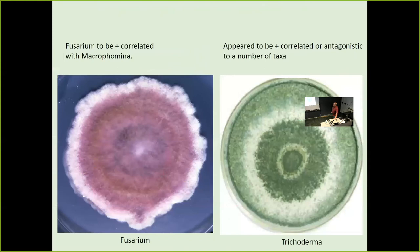So here's a picture of fusarium. It tended to be positively correlated with macrophomina. Trichoderma, with its typical green spores, looked like it was antagonistic to a number of different taxa.